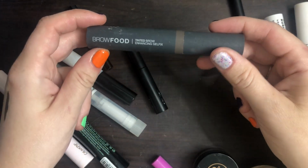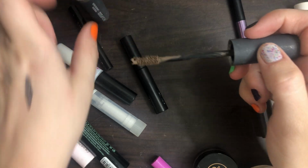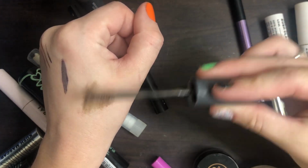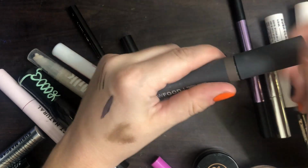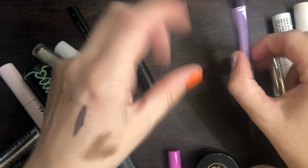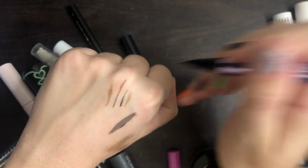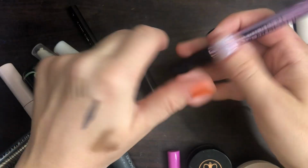I have this brow gel from Brow Food, which I like, but is kind of unwieldy because it's got so many fibers in it. It can kind of be a pain, and honestly, it's kind of drying out. I'll probably try to use it for a little bit longer, get a little more life out of it, but it's probably near the end. Oh, I actually have another brow pen. I forgot. I have this one, which you'll see is way too warm for me. But this is the first brow pen that I had, and so I really like it.